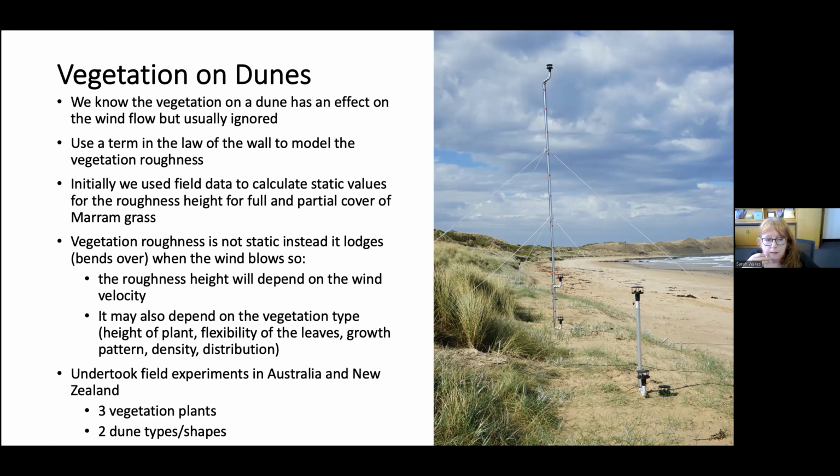And when the wind blows, it bends over. Now, this was actually where the benefit of being out in the field was really useful for me, because I suddenly thought, well, actually, there's a different roughness going on here. As the wind blows harder, surely the roughness is changing, and the effect of the vegetation actually means that it's a smoother surface. So we got a little bit of funding from the university, and so we decided to have a look at this and try and see if we could come up with a dynamic roughness model that we could implement into our CFD code.